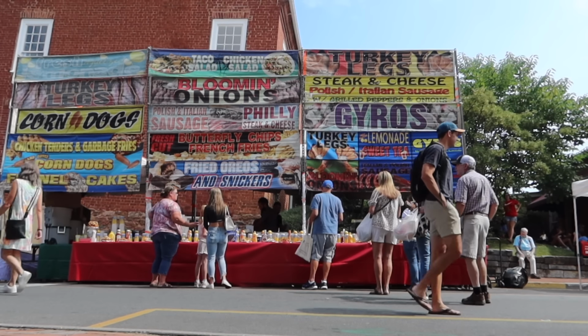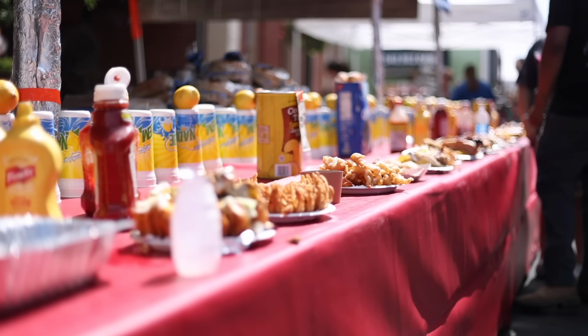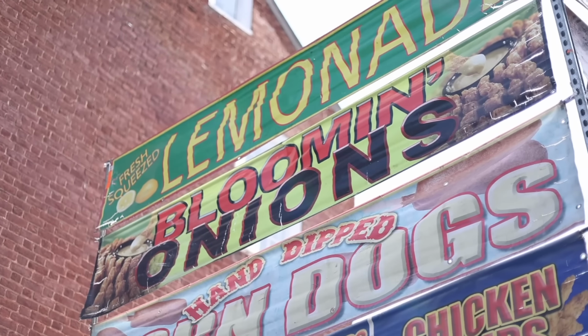This booth appeared to be a traveling vendor that just goes around to county fairs and festivals like this one and sells fried food. I did find it interesting that they called it a Bloomin' Onion. As you'll see here in a second, the rest of them all go by other names. And I was like, that's gotta be trademarked, right? And sure enough, it is.